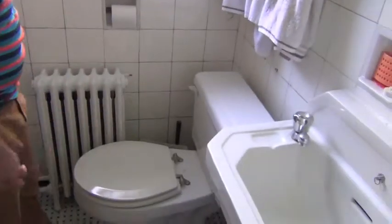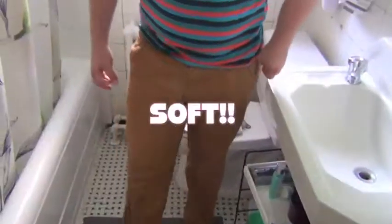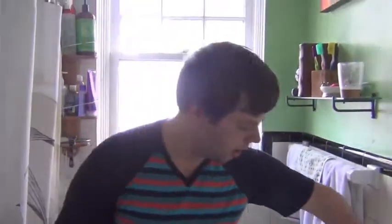Heater there and the toilet and everything like that. Nice rug. It's nice and soft. Yeah, a nice soft bath mat and an air freshener and soap. Yeah. Dannik got a new shower head that has a little more power.